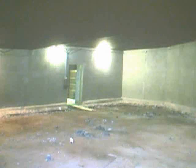You can see the foam pieces around. See that? That's blue stuff. That's foam. That's the door into it. This was the 20 degree below zero thing. This is what it looks like today with a new floor.